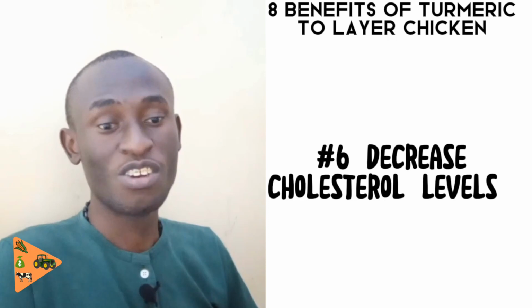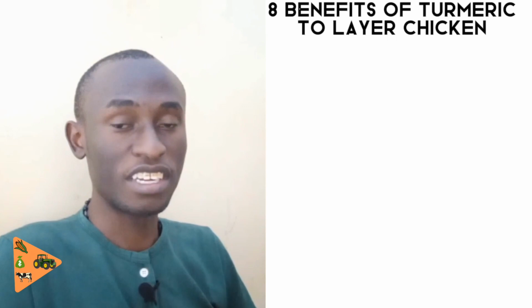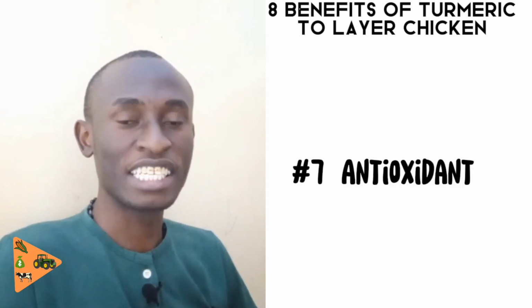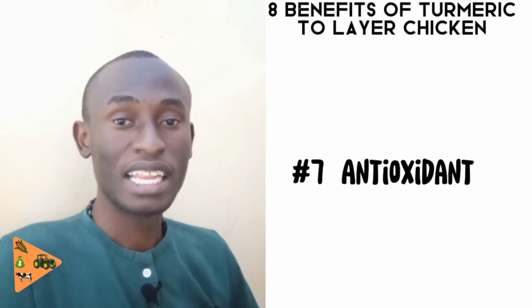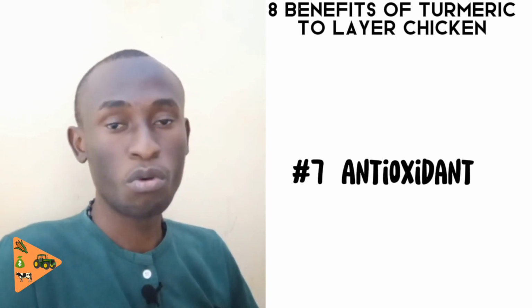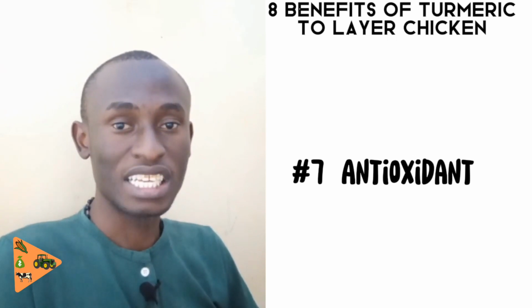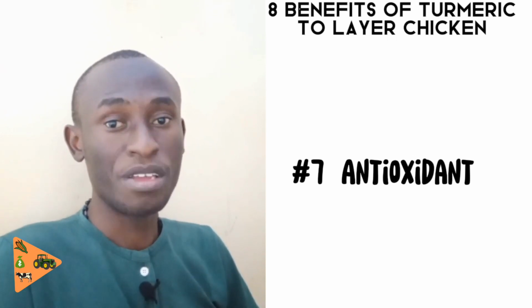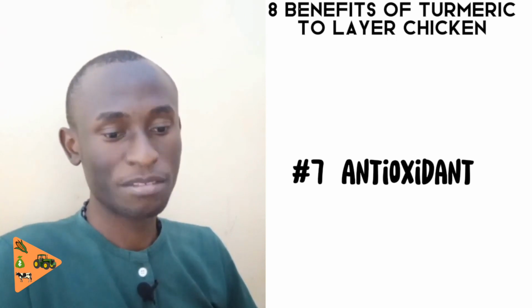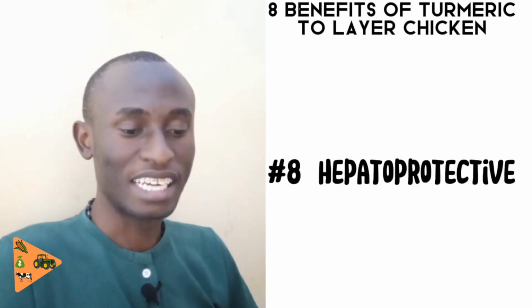It is going to be devastating for you as a poultry farmer. The seventh benefit of feeding turmeric to a chicken is that it acts as an antioxidant. An antioxidant is a substance that removes all free radicals that may be present in the body or blood of the chickens, and these free radicals usually cause diseases such as cancer, which may be negative when it occurs to your chickens. And the final benefit is that it has hepatoprotective characteristics.